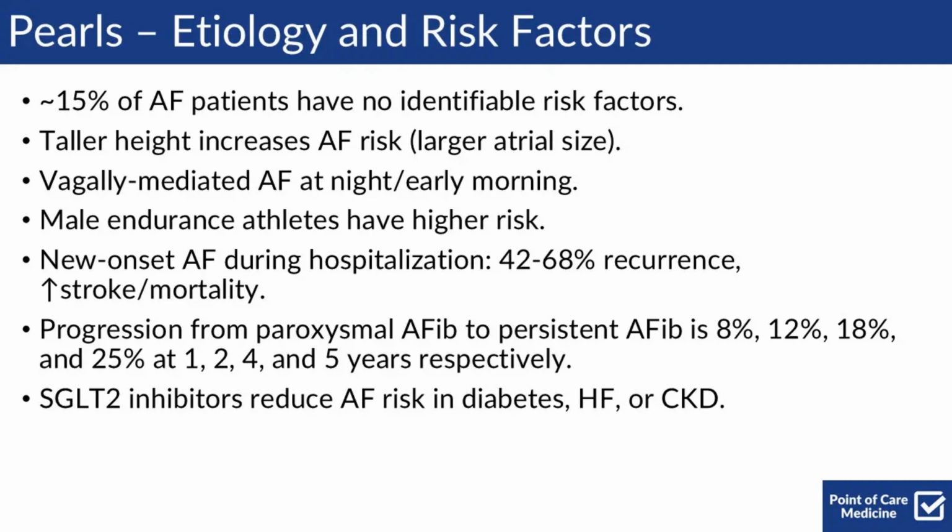Younger age, lower rates of hypertension and heart failure, smaller left atrial diameter, and preserved left ventricular systolic function are all associated with a lower risk of progression to persistent AFib.